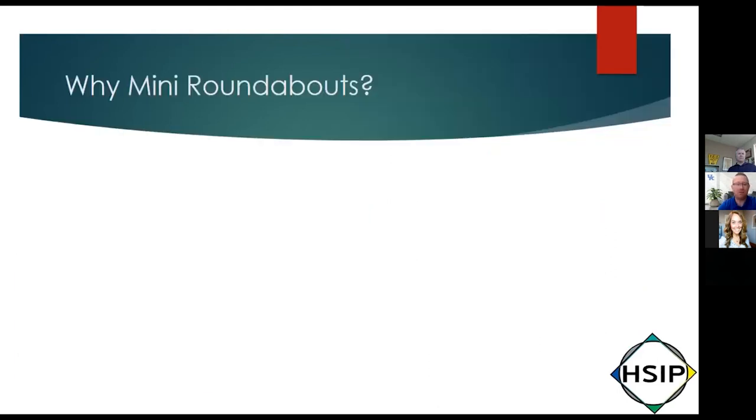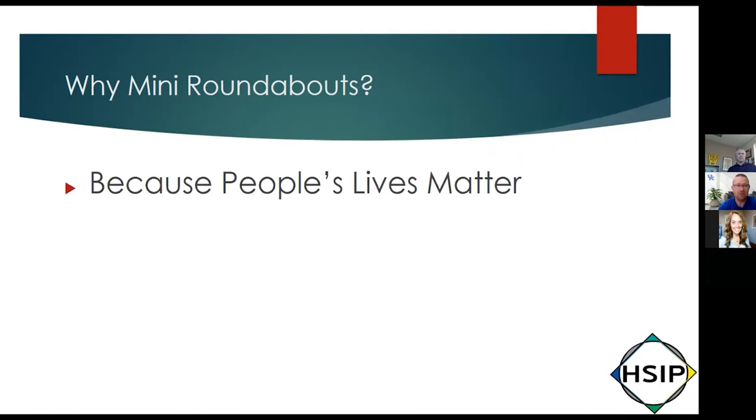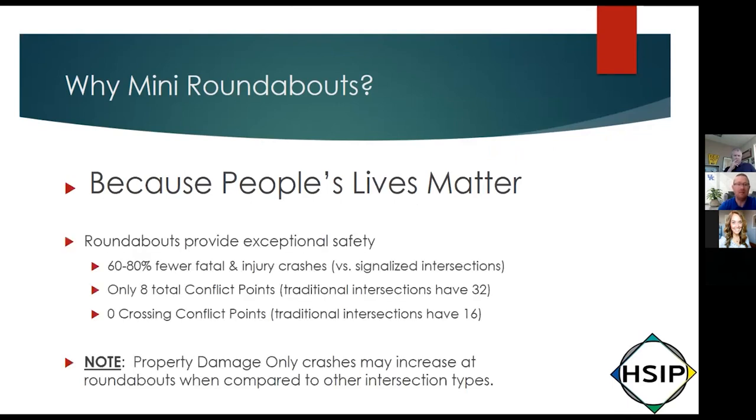So let's start with why Kentucky's HSIP is interested in mini roundabouts. Well, at the most basic level, the answer to that question is because people's lives matter. Now, I say this because of some of the phenomenal safety benefits that roundabouts can provide. Before and after research shows that roundabouts can have anywhere from 60 to 80% fewer fatal and injury crashes when compared to signalized intersections. And a big reason for this is the reduction in conflict points.